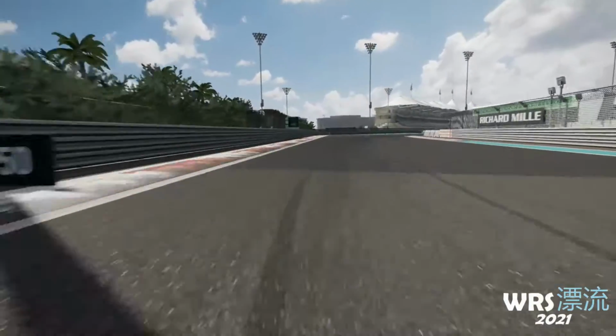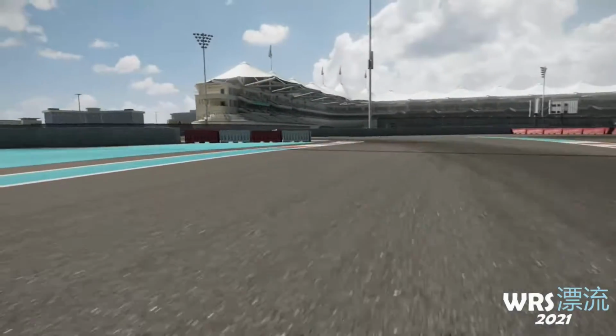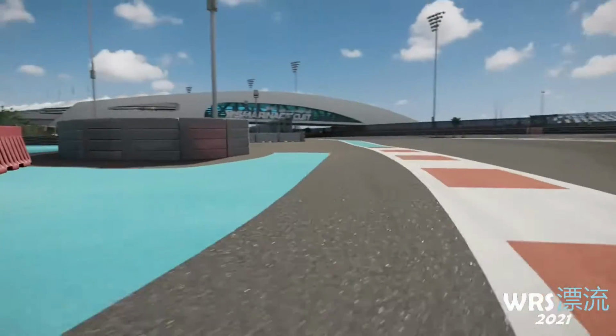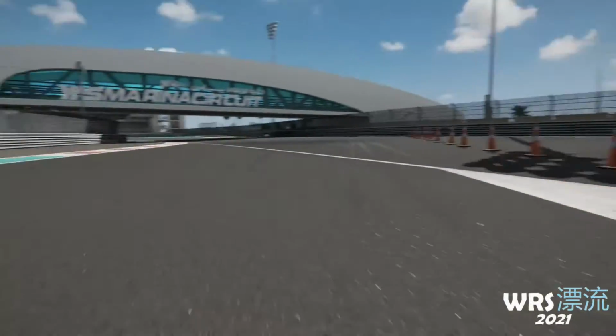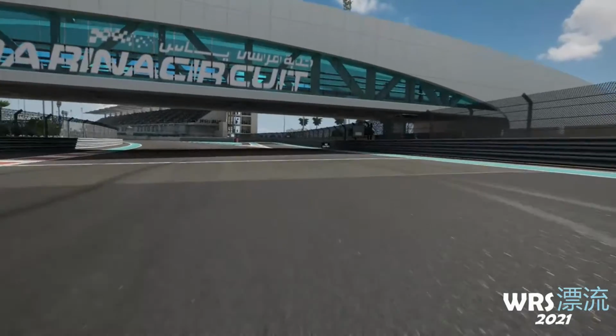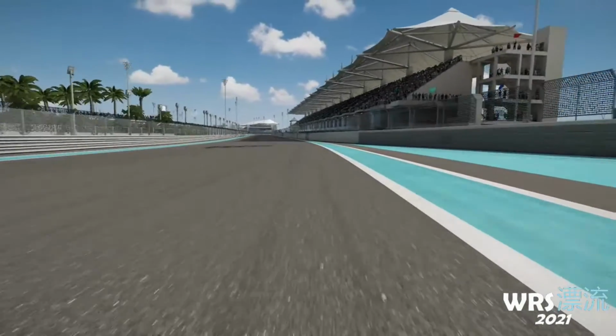After that, there is a very high-speed corner, followed by the sharpest corner on the circuit, which is even sharper than the notorious corner on Suzuka. This corner is almost a 270-degree angle. With these two types of corners back to back, it can be quite tricky. And after that, there's a gradual turn, and then there's the home stretch.